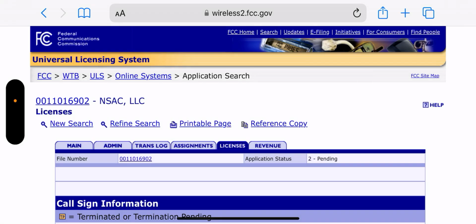I have a breaking story for you guys. Breaking story out of T-Mobile. Stay tuned for the updates. This is going to be a good one.